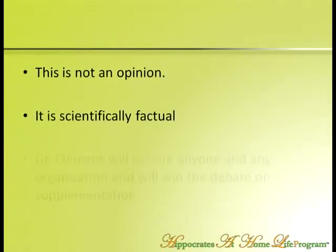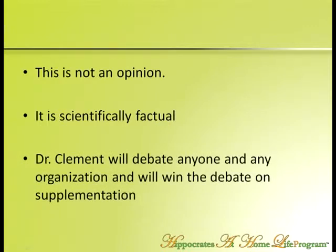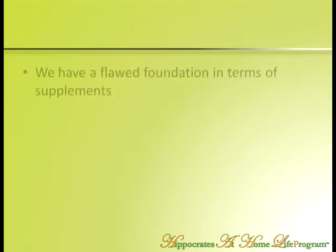And by the way, what I'm telling you today in total is not my opinion. It's scientifically factual. And I will debate anyone at any organization, any institution, any university in the world, and I will win the debate on supplementation. We have a flawed foundation when it comes to supplements. The same paradigm we have from pharmaceutical thinking is the same exact paradigm that we have in supplementation. We use supplements in an orthomolecular way as medicines.